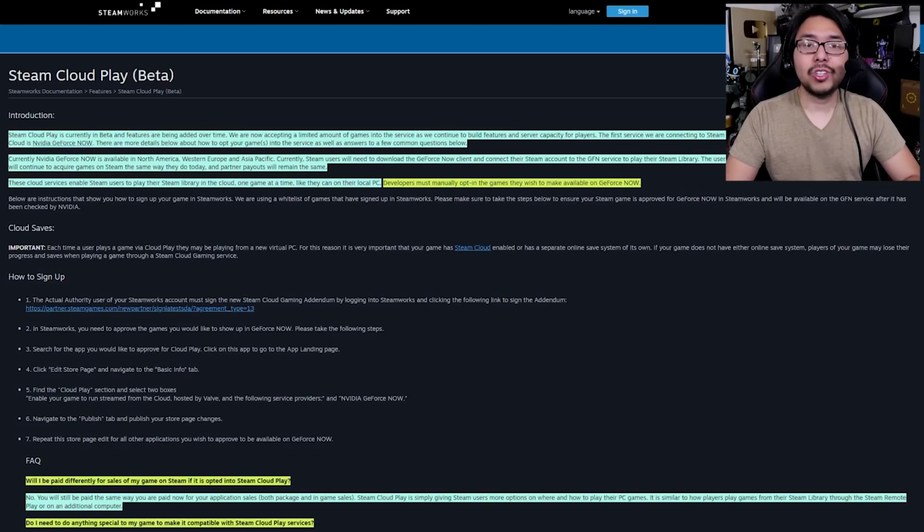We have talked about GeForce Now, and now Steam is kind of joining the fray by partnering up with GeForce Now and supporting their endeavors. And I think this is going to put Stadia in a very tough position, given just what an awful value proposition it is compared to services like xCloud and GeForce Now Steam Cloud Play.